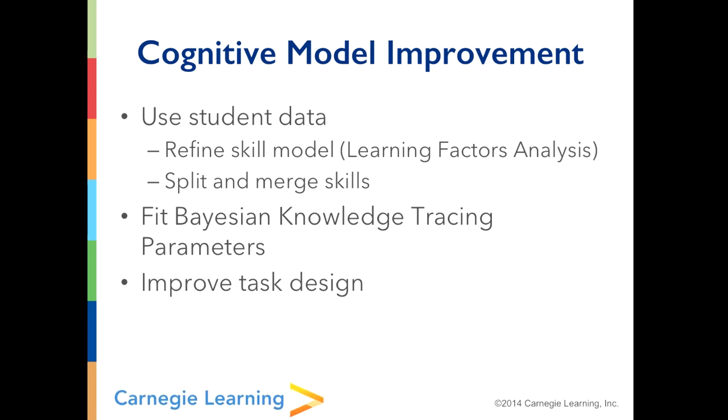I'll talk very quickly about some of the future directions that we're moving in. One is, as I talked about with knowledge tracing, using student data to refine skill models, so that we understand the underlying difficulty factors or knowledge components that students encounter when solving problems, which is basically a question about what makes problems similar or different. We're building an automated system to test hypotheses about what's the best model. Part of that modeling is also fitting our Bayesian knowledge tracing parameters. So we have parameters that estimate the probability that students already know the skill, how quickly they learn that skill, and how we model that over time.